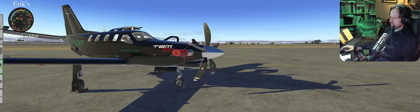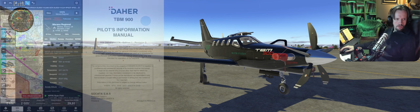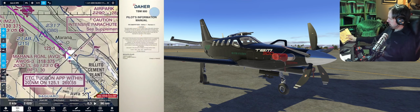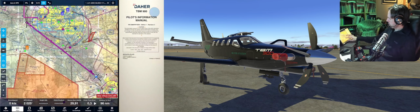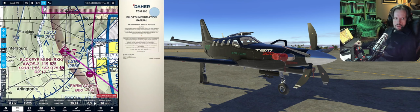Anyways, so what is the plan today? Well, let me tell you. The plan today is to, let's drag this to the side, fly from Marana Regional in southern Arizona, fly northwest up to the west of Phoenix to Buckeye Municipal. So this is part of PilotEdge ABC challenges, which is a very, very cool concept. Flying from airport A to airport B to airport C to airport D to E, F, G, and so forth. And then once you're through the alphabet, there's also the numbers 0, 1, 2, 3, 4, 5, 6, 7, and ending up at 9.